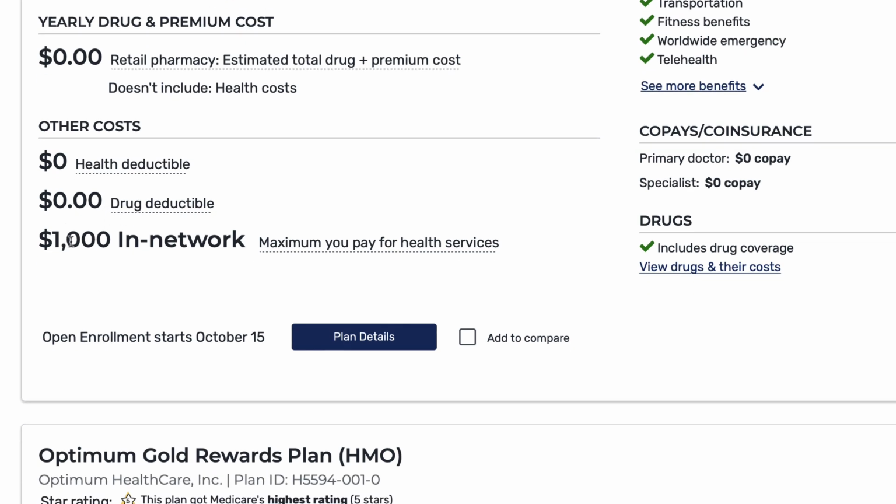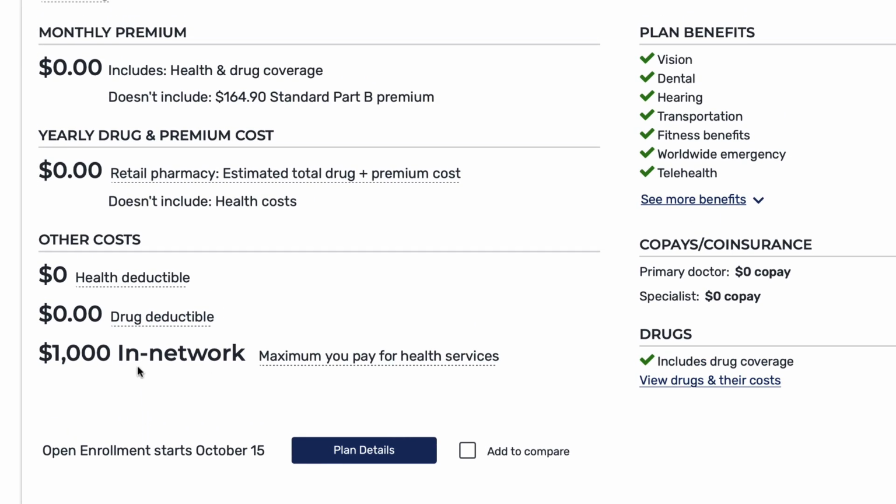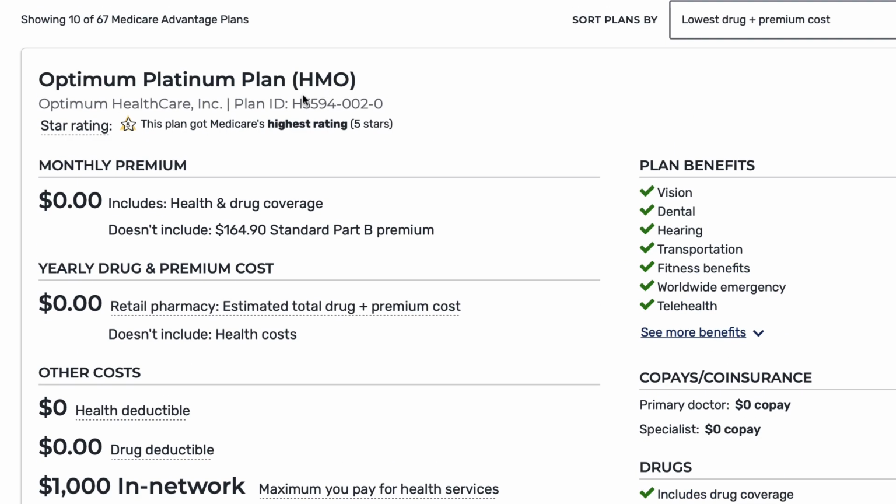And here is the out-of-pocket maximum. This is a $1,000 out-of-pocket maximum. So should you need medical care and the bills come in at more than $1,000, your insurance carrier will take on the remainder of the costs. However, that is in network. Very, very important.